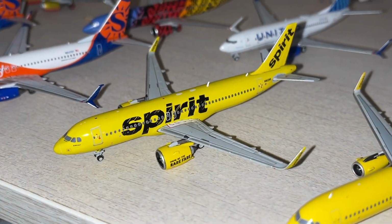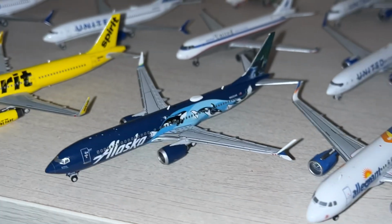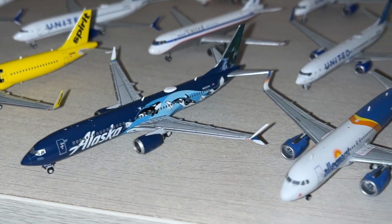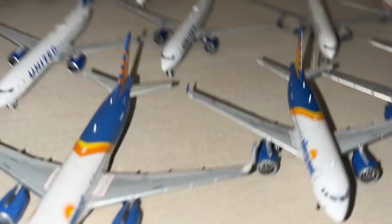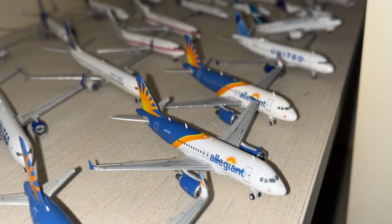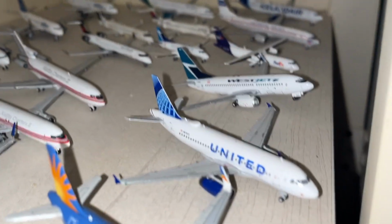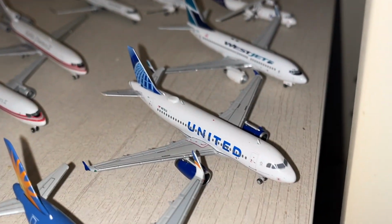Spirit A320neo, first release by Gemini. A321 by NG. Alaska Max 9 Orca by Gemini. Allegiant A320 with the Sharklets by Gemini. And I've got both of their A319s as well. The fence tips is at the bottom, and the Sharklets are up on the top. And this model is a little tail heavy there. Sorry about that. There we go.